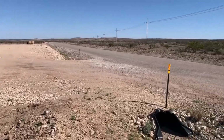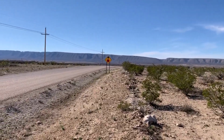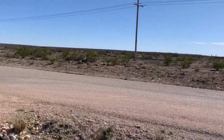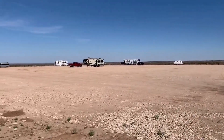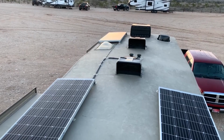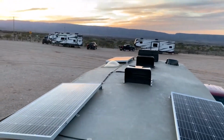But it's about a quarter mile off of the U.S. route that goes past Carlsbad Caverns in New Mexico. There's my rig sitting out there in the middle. Solar was really cranking off the amps today. I think I was up to 27 amps.